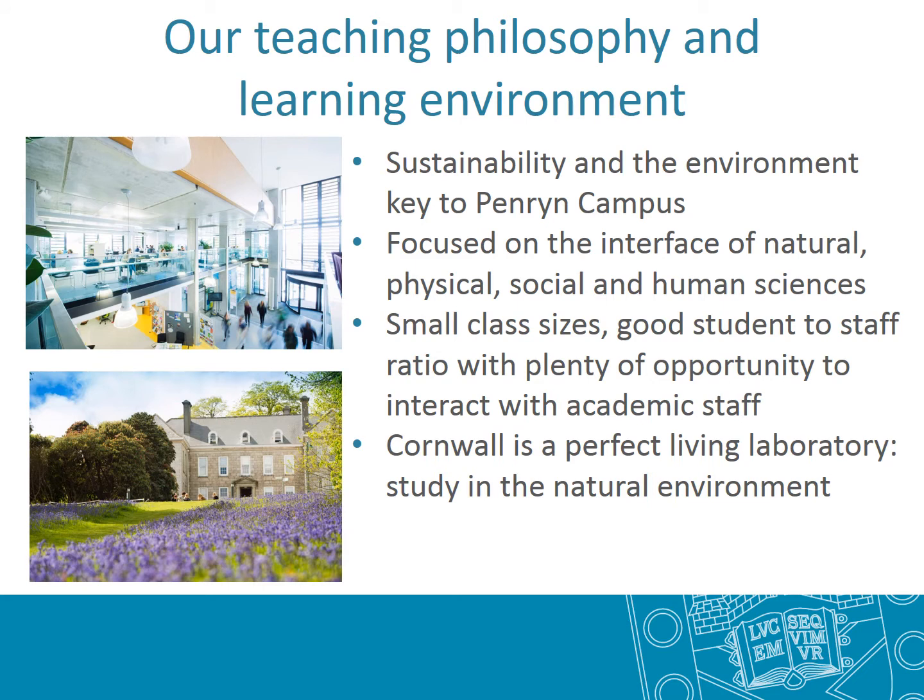Now, regarding our teaching philosophy and learning environment at Penryn, there is a strong theme on multidisciplinary science at the interface between natural, physical, social and human sciences, and on sustainability. Classes are small with good student to staff ratios, and we use the environment we live in Cornwall as a natural laboratory to conduct research.